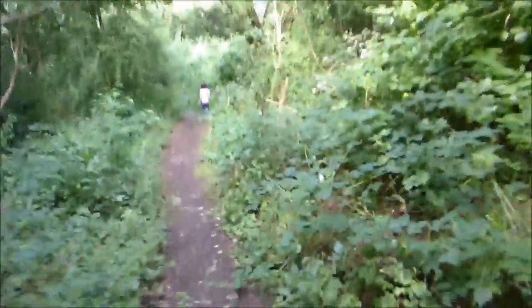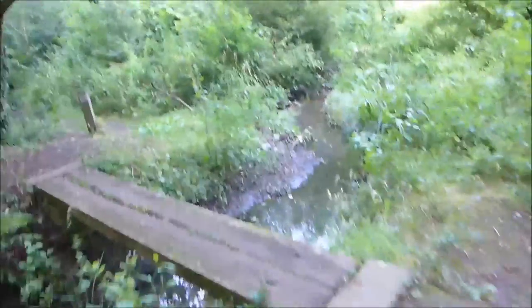We're back in the forest again. Oh, this is what's down here. There's another sign there. Field vole. That means there's field voles around here. Oh, there's one over there. Yeah.